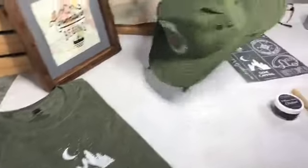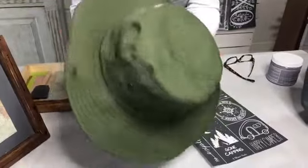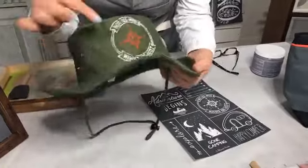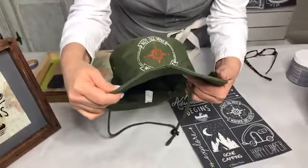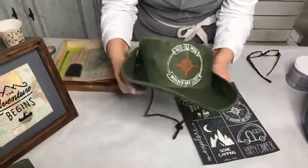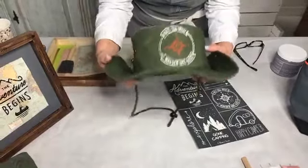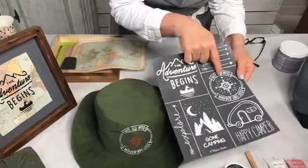Now look at this. This is a Dollar Store find, Dollar General, whatever I think that's what it's called. And this is done with our stencil here that says, "Not all who wander are lost." Love that. And then you've got your compass in the middle. But is that not adorable? Is that not the cutest hat? I could totally see going on a hike this summer and wearing this adorable hat. And we've made it more custom with this stencil right here.